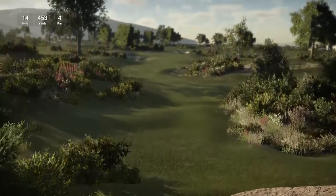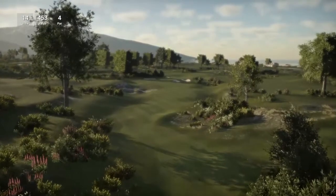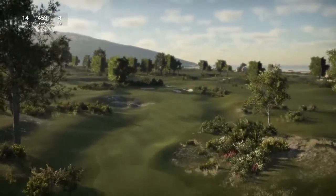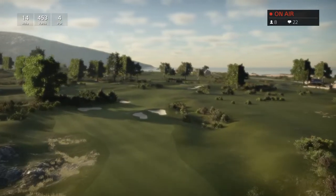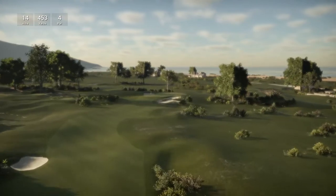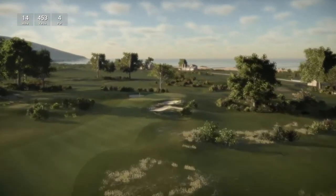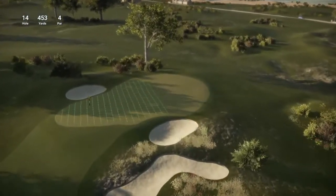Put this drive in the fairway. So hole 14 is a par 4. 453 yards, and just once again, guys, it's a visually beautiful course. You can tell there's been a lot of effort put into this. Narrow fairway. Looks like a very tough pin placement.